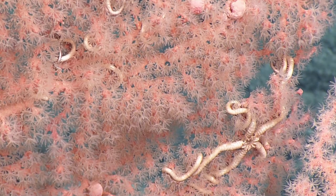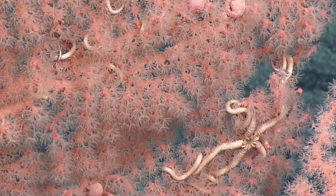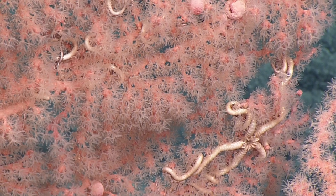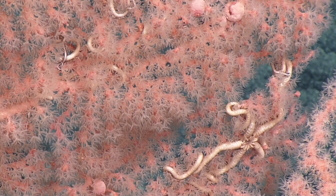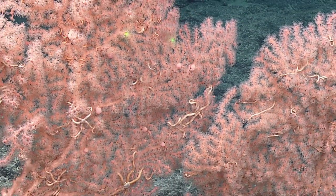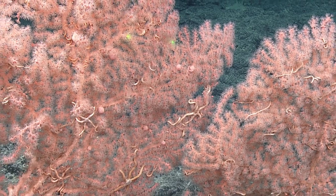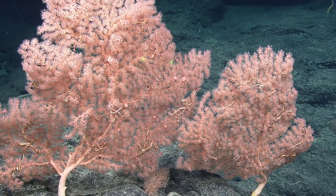All right. Yeah. I believe this is bubblegum coral. Is it? I think so, because I'm looking for the kind of bulbous shapes. They all kind of come up in clumps of polyps. When the polyps close, it looks like bubblegum. A lot of ophiuroids on there. No shrimp, unfortunately.